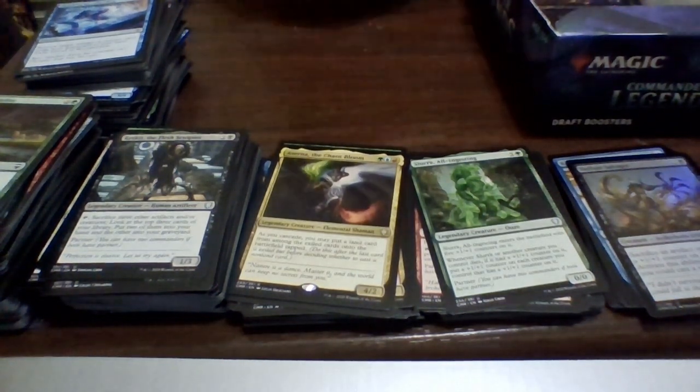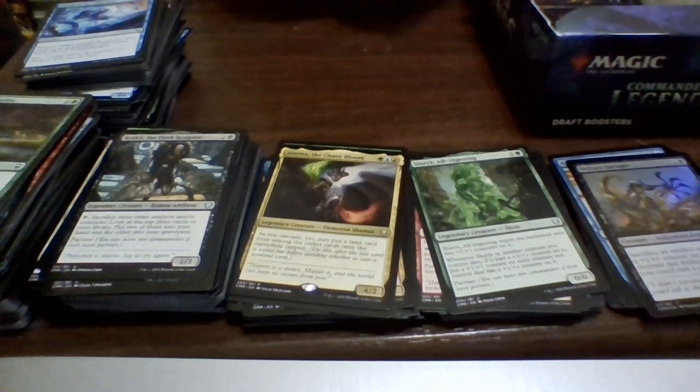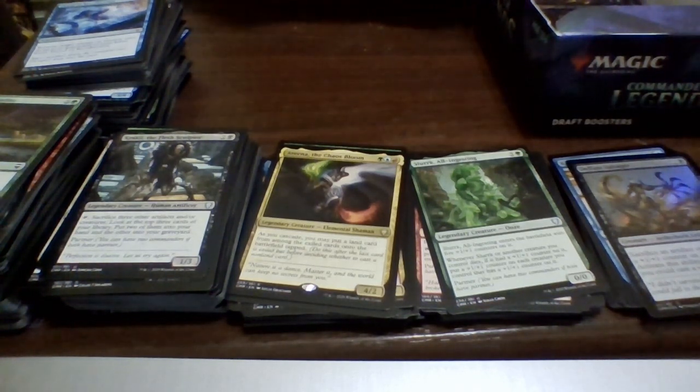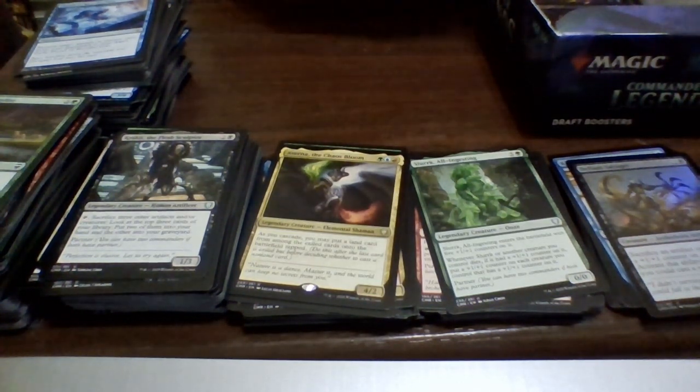I'll say that. Alright, we are down to our final 1, 2, 3, 4 packs. I want to pull 2 more mythics out of these 4 packs. What is the probability that I will do that? I don't know, but I'm sure going to hope. I'm sure going to try. If I put my mental energies in it, I can accomplish anything.